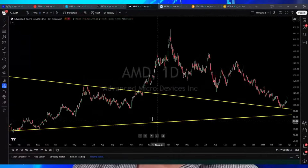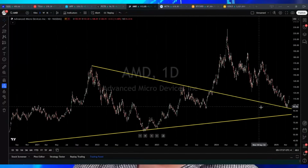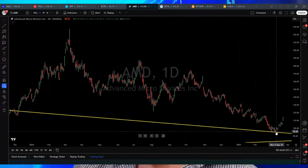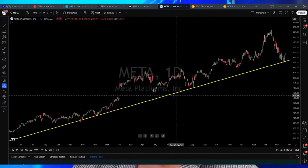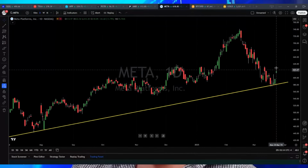All right. AMD is a cool chart. I just want to show you this, guys. Downsloping trend line. I actually put this up as an article back here when it was hitting on the financial news on the homepage of Verified Investing. And you can see right down to that line and look at this bounce from basically $95 back to 114, 115. Pretty cool stuff. Meta's getting a bounce here. Look at this long-term trend line. Perfect down to the trend line, getting a bounce.